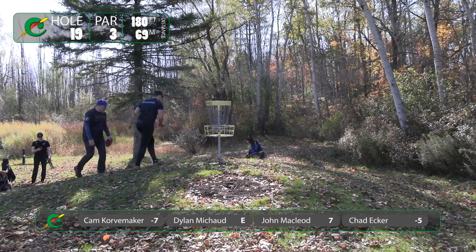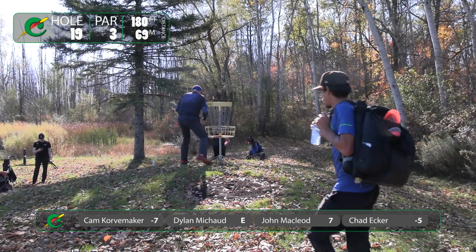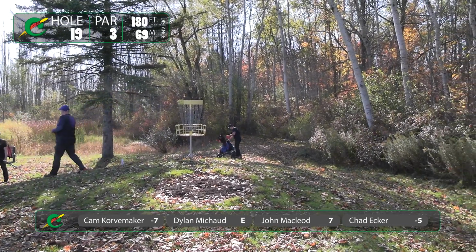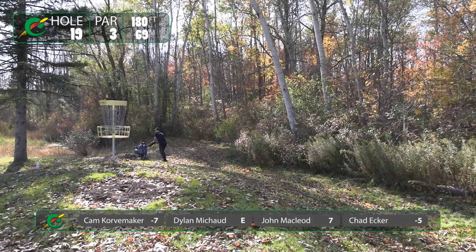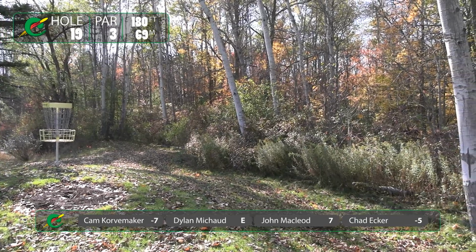Nice putt there from Dylan. Nice tap in from Cam and from John. And on we go to what I think is the most beautiful hole on the course. Hole 20, which I guess we haven't cut to quite yet, but we're about to. In a second, if I keep talking, we'll eventually get there.